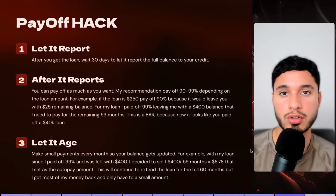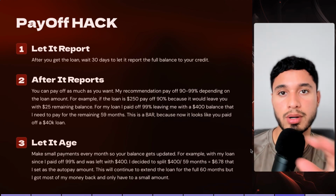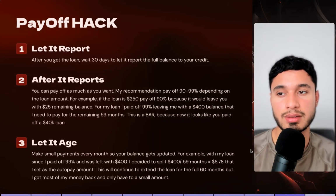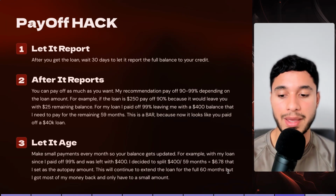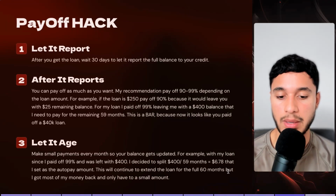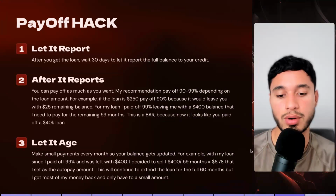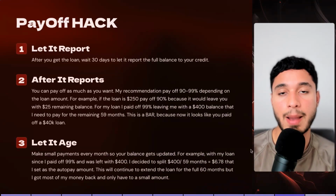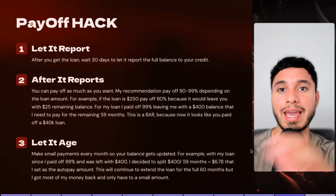Simply every time you use your money to pay off the loan, the payment will go through, and then they'll send you your money back. So basically, you're using your own money to create a loan on your credit, and then you're simply getting that money back. So my recommendation, pay off 90 to 99% depending on the loan amount. For example, if the loan is $250, just pay off 90% because it would leave you with a $25 remaining balance. So when I paid the 99%, I paid it, I waited a day, they took my money, and then they simply gave me my money back.